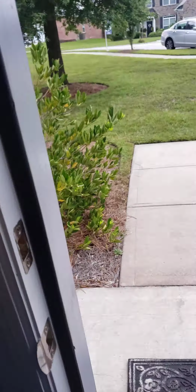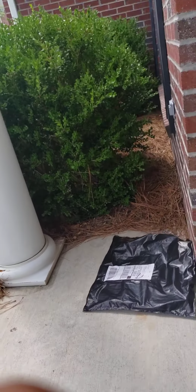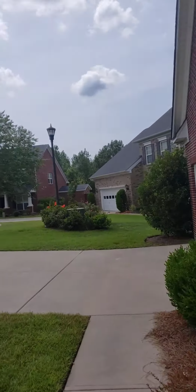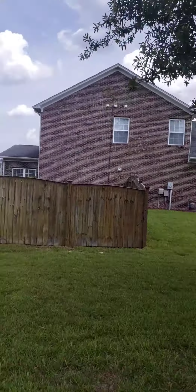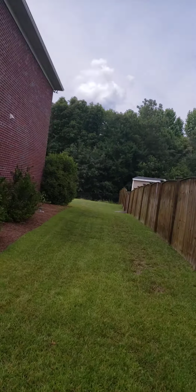So as soon as I pop these shoe covers off, I will take a look at the neighborhood and out front. This one's on a cul-de-sac. It is brick as well. The houses around are brick. So the neighbor has a wooden fence. Great space between the houses.